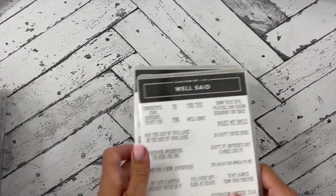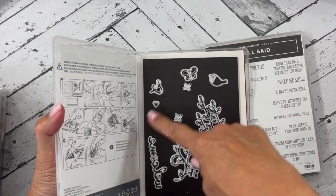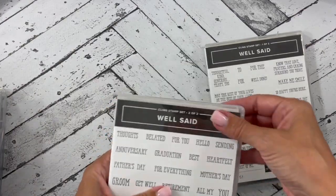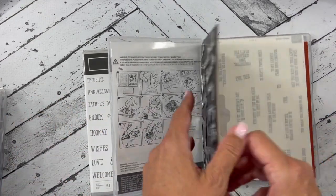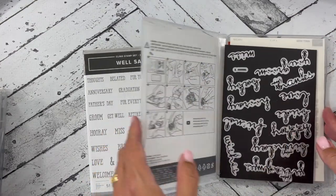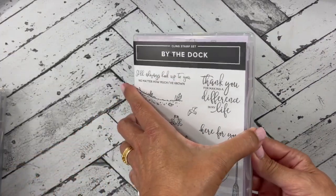The Well Said bundle was well loved by me. I didn't use the stamps quite as much as I did the dies. The dies include all these fun shapes, birds and flowers, along with the word welcome here. And then there's a second set of dies on this side that has happy, hooray, thanks. You can create lots of phrases using the combination of the stamps included as well as the dies. You'll see all the details in the flyer about this sale, which is linked below this video as well as in the first one.